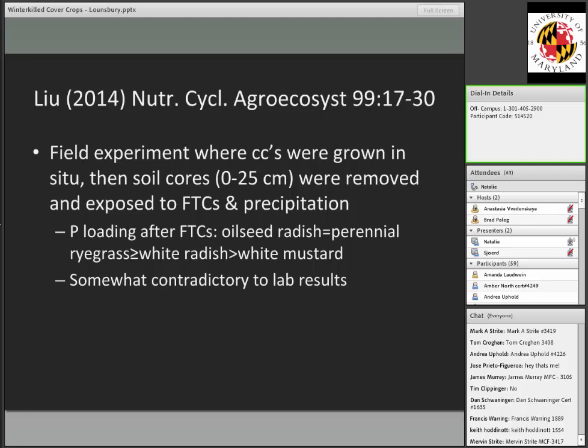So both of those studies, I think they're interesting because they show, okay, cover crop tissue has a lot of phosphorus and it can come out with water, but neither one is particularly convincing to me as far as what's actually happening in the field. I think they're suggestive.